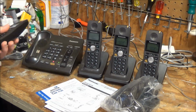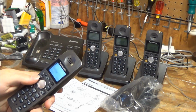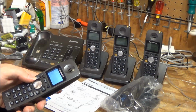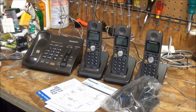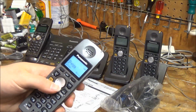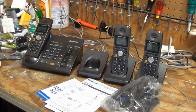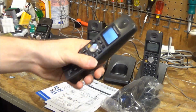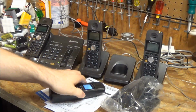Let's try handset number 1. Test. Check. Testing. Whoa, oh boy. That was awful. Check. 1, 2, 3, 4, 5, 6. Test. Check. Okay, that one works. Check. 1, 2, 3. Testing. Okay, that one works. Testing. 1, 2, 3. Check. Test. 1, 2. Okay, that's good.